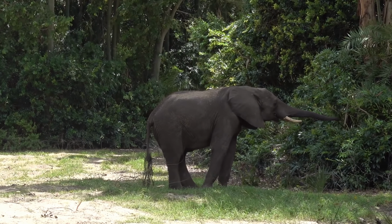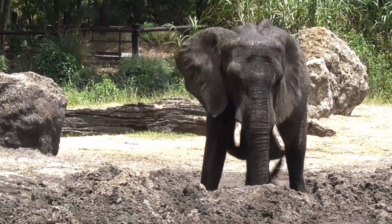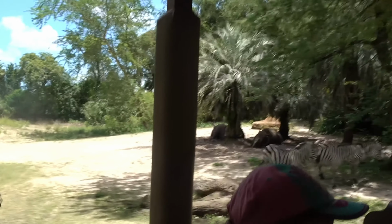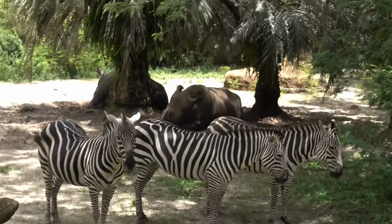In our experience, if you do want to see the most animals, we found that the best time to ride Kilimanjaro Safaris is either first thing in the morning or last thing at night when it starts to cool down a bit, or better still, if you can manage it, we once got to ride a safari right after it just rained, so it really cooled down a lot. I have never seen so many animals on Kilimanjaro Safaris as after a rainstorm. So if you can time it so that you get on right directly after a rainstorm, you're probably going to see a ton of animals, because I know we did. We saw lions and ostrich and giraffes, and all the hippos were all out. All the things that can sometimes go and hide themselves away, they were out and about, and it was awesome.